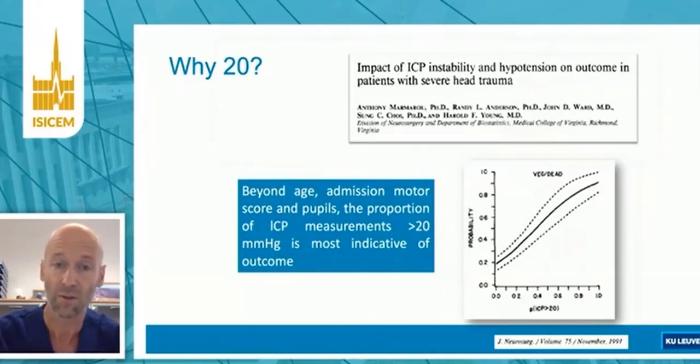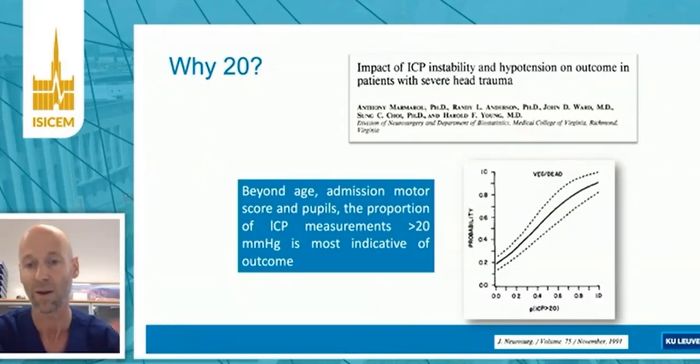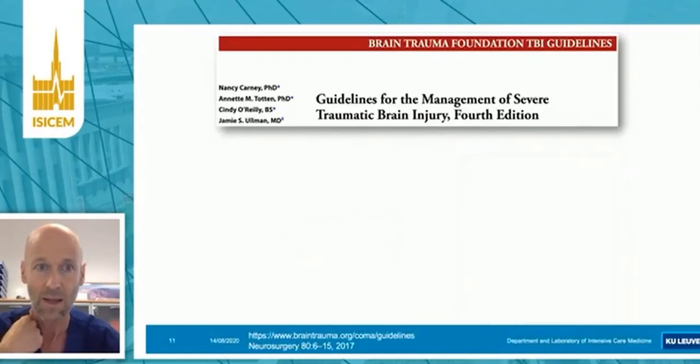Now, where does this threshold of 20 come from? It comes from epidemiological data, especially the studies by Tony Marmarou, where the proportion of measurements above 20 millimeters of mercury was most indicative of worse outcome. Now, it goes without saying that an epidemiological threshold is not the same as a treatment threshold. Epidemiology simply means that if we divide our patients into two groups and we look at the group with ICPs higher than 20, those in general do worse than the other patients.